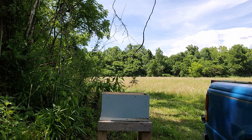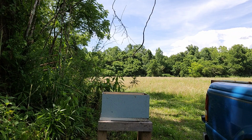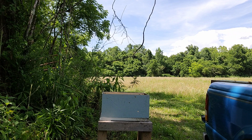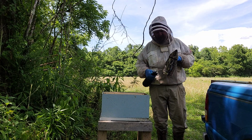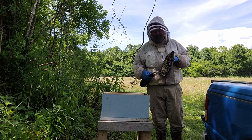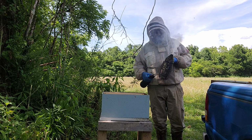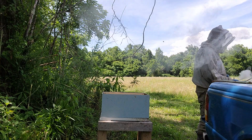And I forgot to light the smoker before we started. There's a lesson in always be prepared. I'll link the video. This is the easiest way in the world to light a smoker. You don't have to worry about burning your fingers, your hands. Just pack it. And you're done.